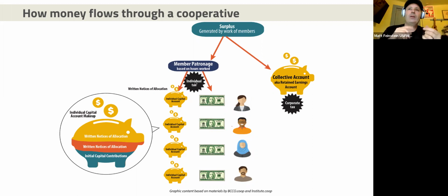So when the member leaves or when the co-op is able to pay those out, that goes to the person. And if you already paid the tax on it, then it's free and clear of taxes. And so those can build up over years, right? You can have your initial capital contribution, your membership fee, if you've decided that that's also refundable when the person leaves. And then you build up a notice of allocation.